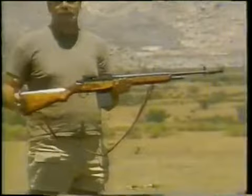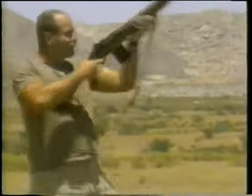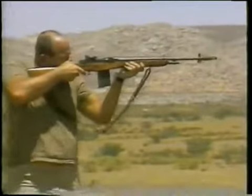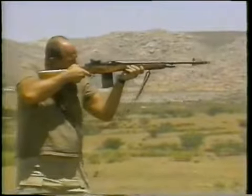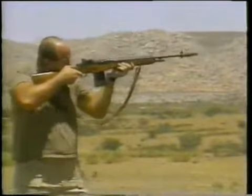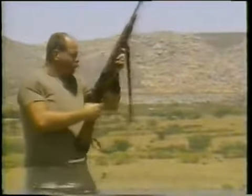The rifle is 44 inches in length with a 22-inch barrel and weighs 8.5 pounds unloaded. Due to the light weight and the lack of an interchangeable barrel, which overheats easily, this rifle is most commonly shot in the semi-auto mode. When fired in the fully automatic mode, it fires at 750 rounds per minute from a 20-round box magazine.